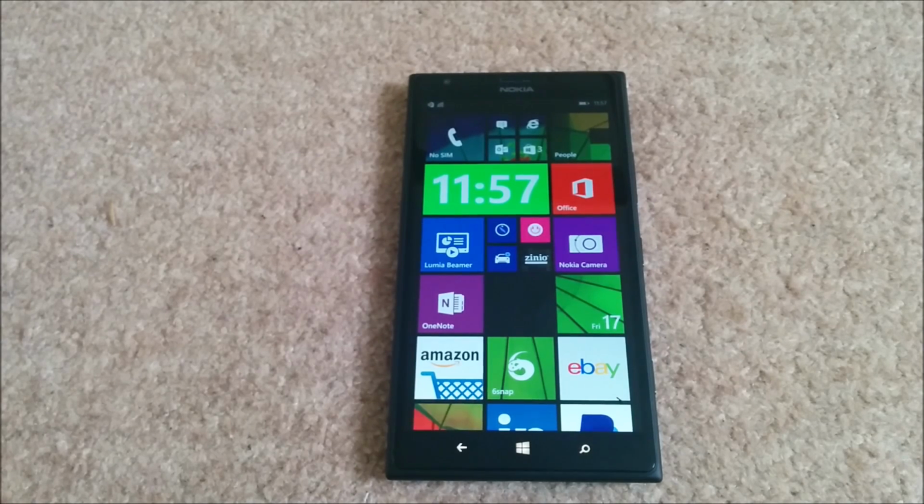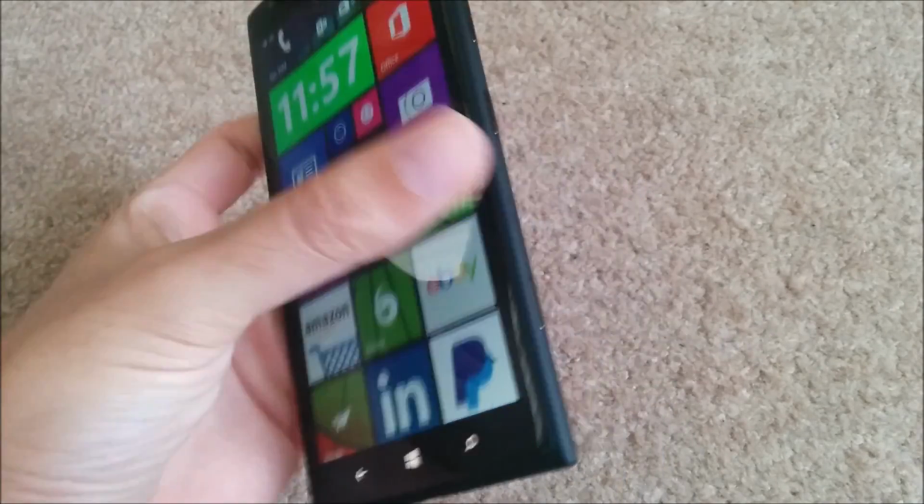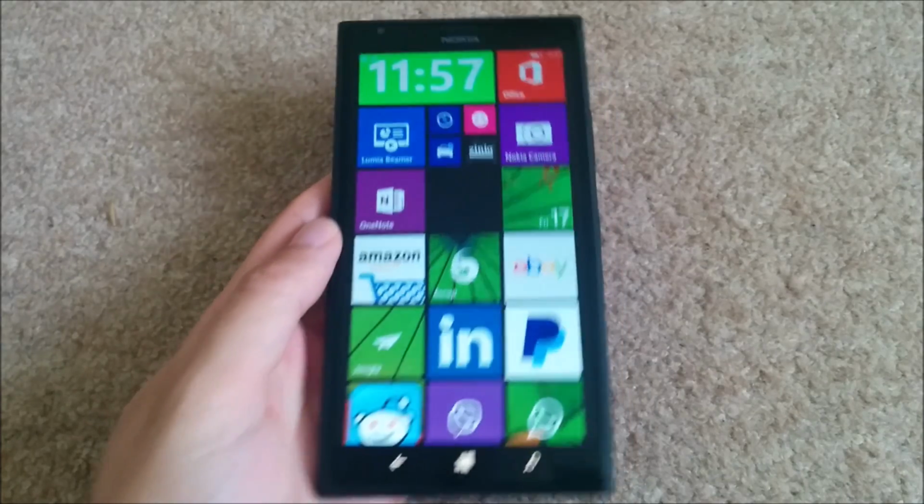So the Lumia 1520 was a bit of an oddity when it was first released, in that it was a 6-inch phone that many people sniggered at for being too big. But with Google recently releasing its Nexus 6, I think that it kind of legitimizes what Nokia did about a year ago. And this phone has been on the market for quite a while, but when you consider its specifications, I think it's still a fantastic device that you should definitely consider picking up.